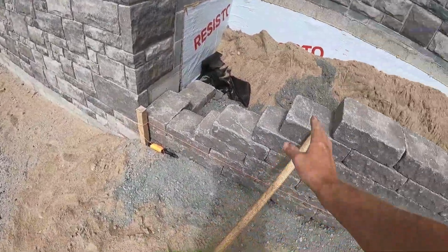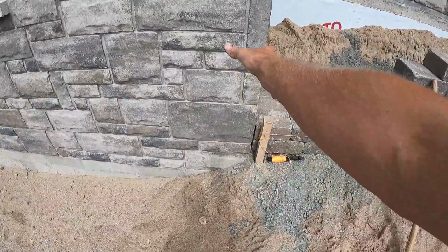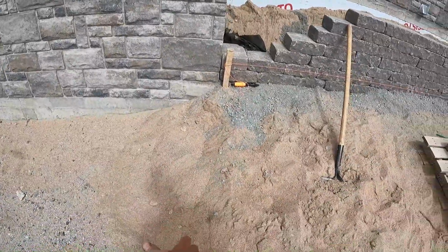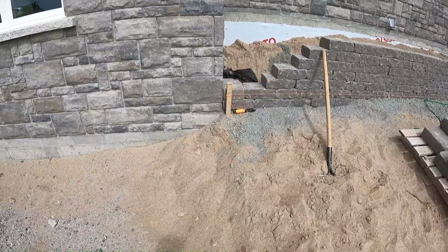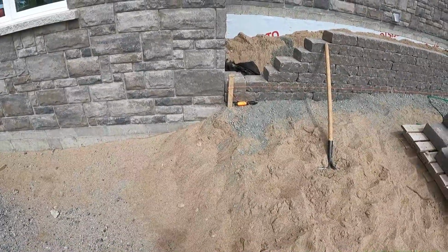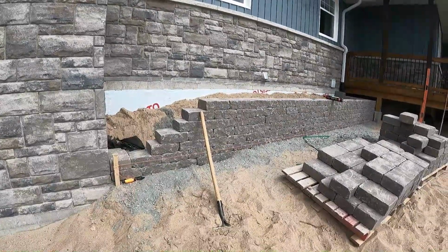So the reason why this part's left like that is because we're going to have a wall coming right off of here. Whoa, almost fell on my butt. And you will see how we're going to do that. That'll be tomorrow. Looks pretty good. One more row to go on that one.